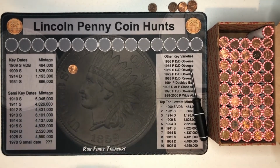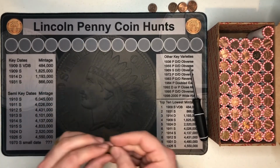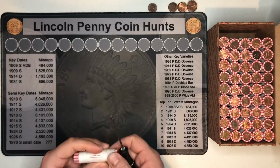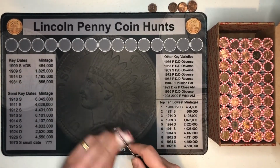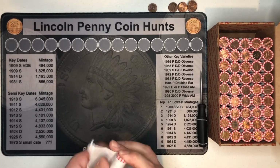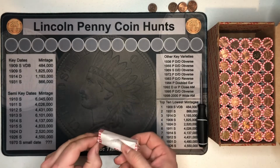Four rolls in, not a ton of copper. This is 73. All right, this will be the last roll that we live hunt together, and then after that, it'll just be the finds, and hopefully there's going to be more than what I found in the first five rolls.